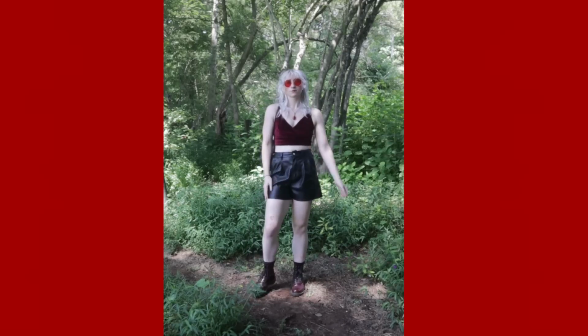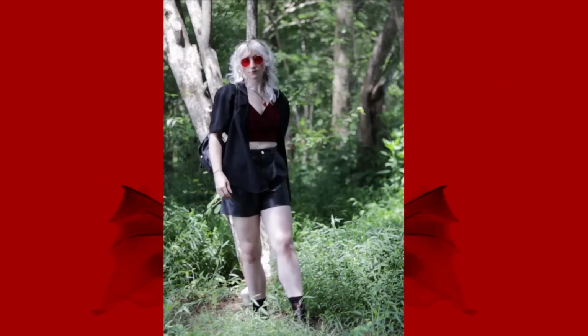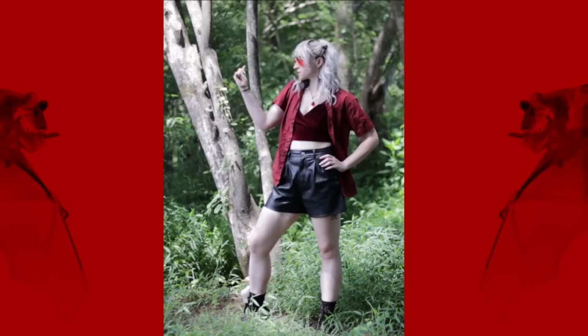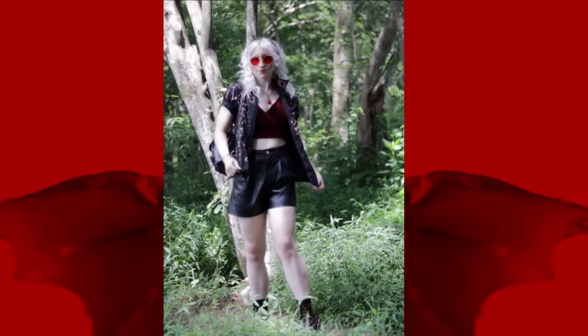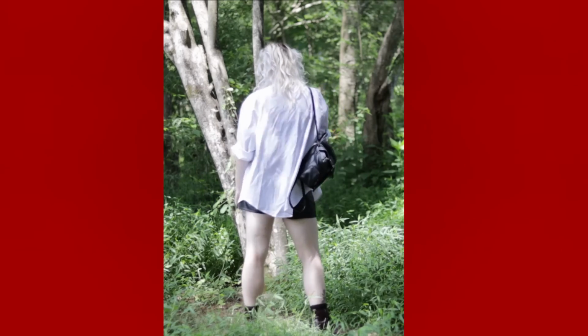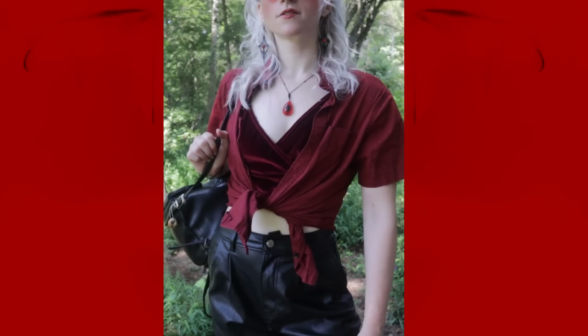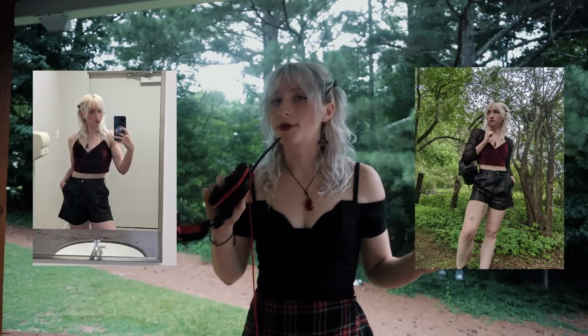And for a little more movement, I also like to add a matching button up to an outfit like this. It can be a black one, a red one with an appropriately spooky pattern, or a white one to give it more of a business casual look. And I also like to tie these up sometimes for a more dramatic silhouette. I love this first outfit. I have worn it many times, and I will continue to wear it again.